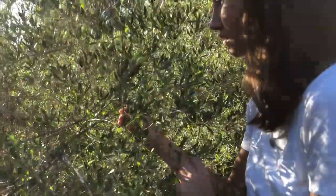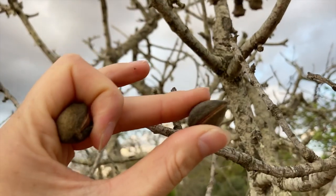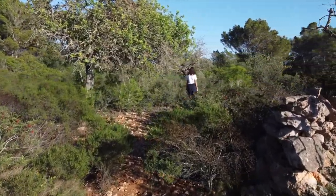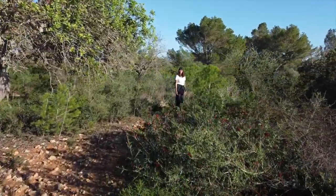Hi, I'm Scarlett, and I'm starting a permaculture project here on the east coast of Mallorca. Follow along as I document the whole process of transforming this derelict piece of land into a food forest.